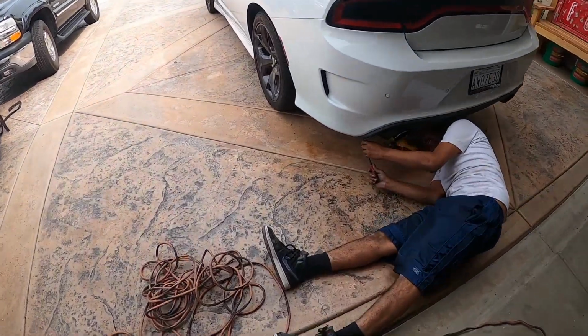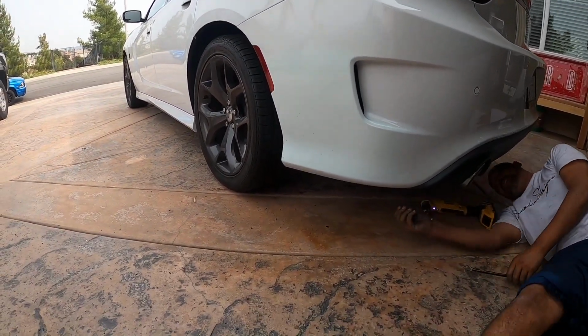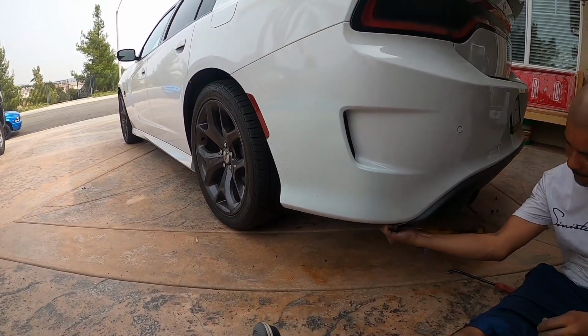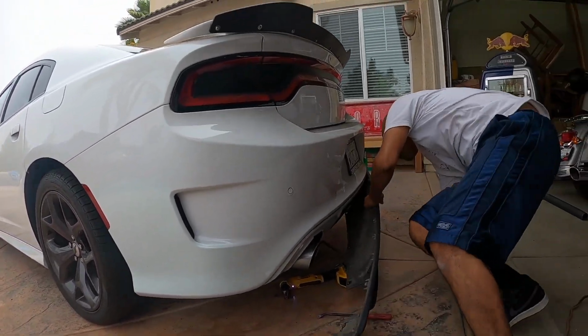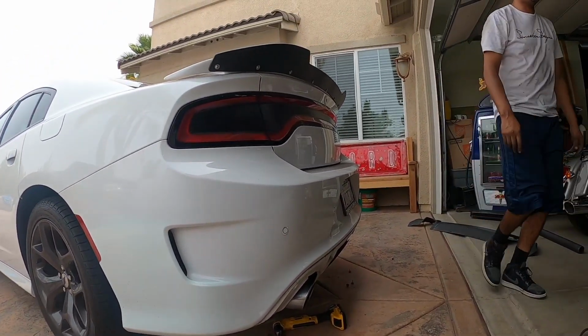All right, check this out. Me and Adrian are just talking. We got the Scat Pack in here for a rear diffuser. These things come with some skinny tires. What size do you think they should come with? 285s, minimum, right? Not even Hellcats come with 285s.